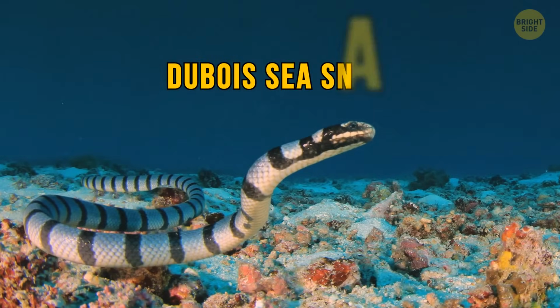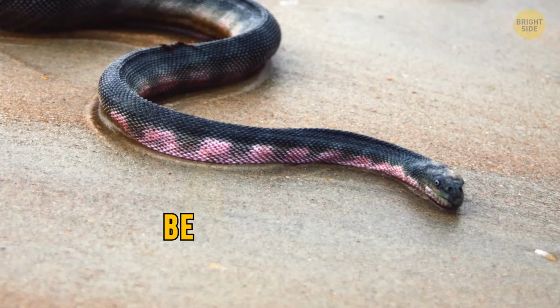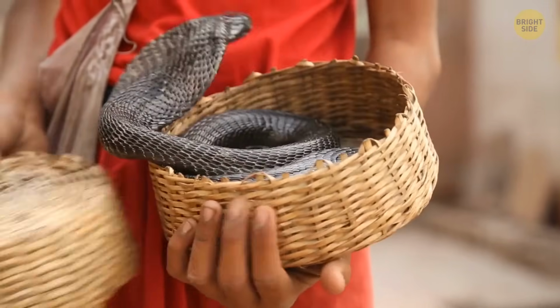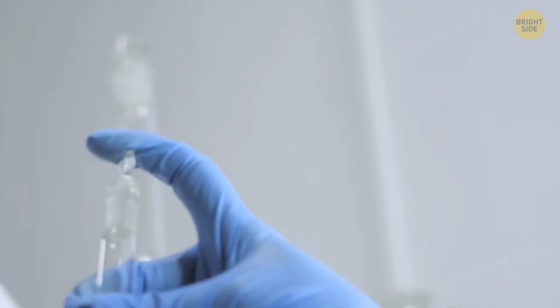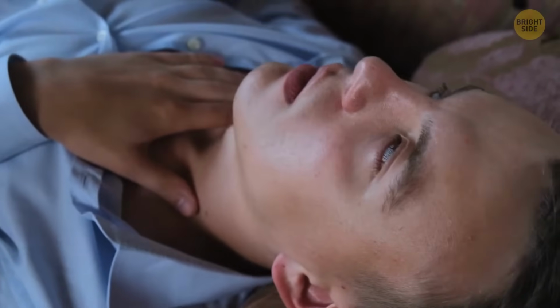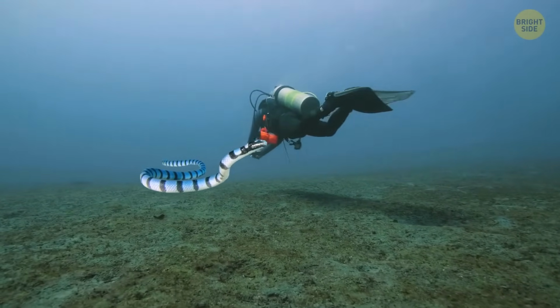The Dubois sea snake is arguably the most venomous snake in the ocean, with the big sea snake not far behind. Their venom makes a cobra's bite seem like a walk in the park. The venom of both these snakes is extremely dangerous. Good thing for us that their venom can take hours to cause any symptoms in humans. If they can bite through your wetsuit, that is.